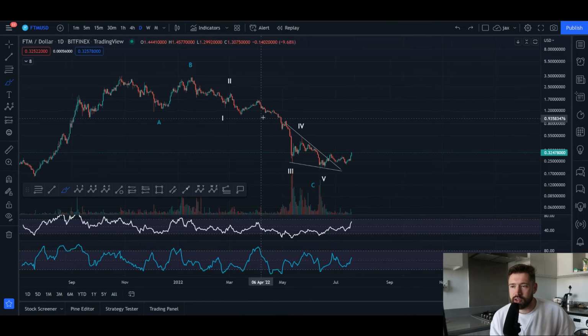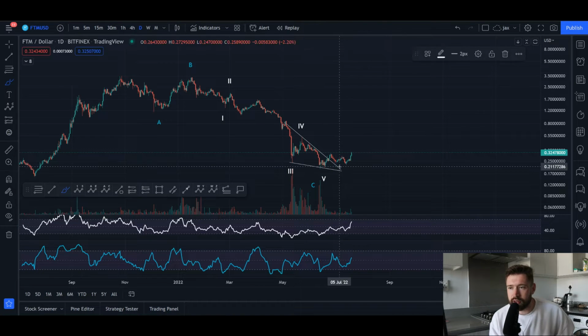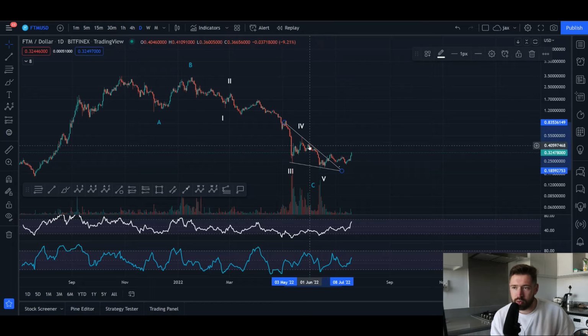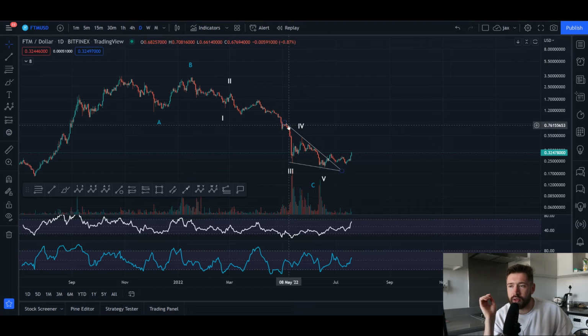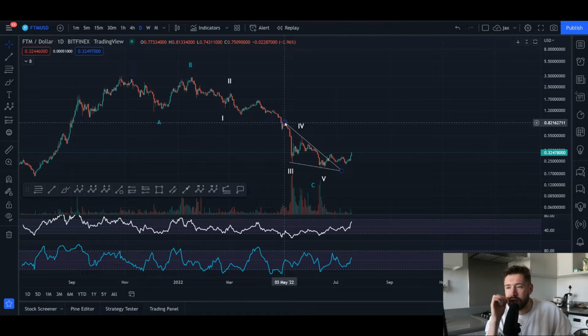So I was also watching this falling wedge pattern. We have 3 points of contact. Patterns are also subjective. I could easily move this trend line and it'd be something else. But I'm always looking for 3 points of contact. So you have 1, 2, 3, basically 4, and you've broken out. So you have a technical target all the way up to the top of the wedge, which is coming in at about 84 cents.